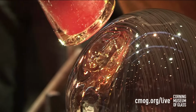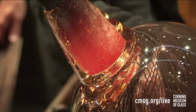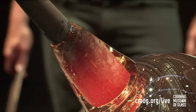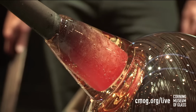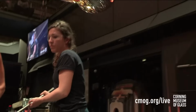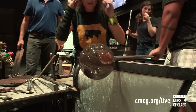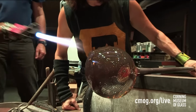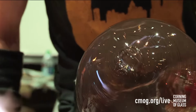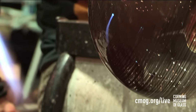So Corey helped make a collar on the end of this blowpipe. We have a blowpipe, we gathered a little glass on the tip and made sure there was a hole at the very opening. There we go. Nicely done. So we've transferred it off of that puntee onto our collar. We can continue to get this nice and round again, and now we're going to have these offset stripes.